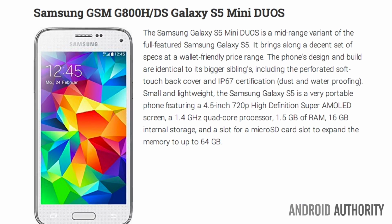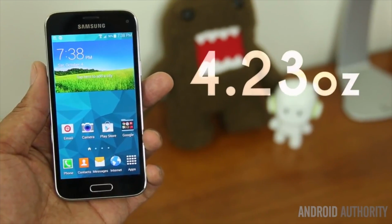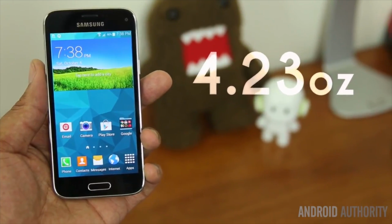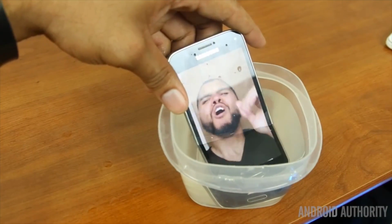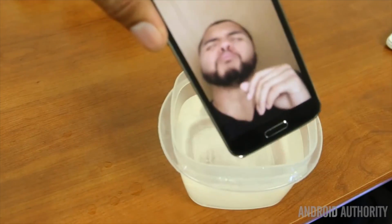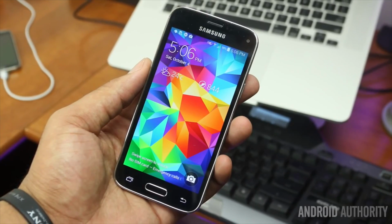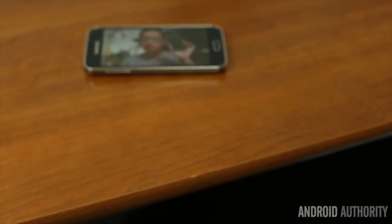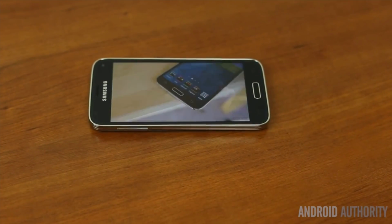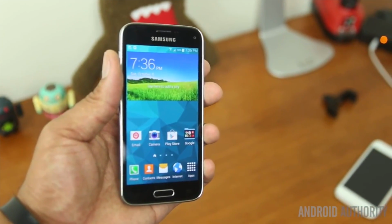Now, Samsung also offers an option for those of you who want something a little bit smaller. The Samsung Galaxy S5 Mini Duos is a mid-range variant of the full-featured Samsung Galaxy S5. It brings a decent set of specs with a wallet-friendly price range. The phone's design and build are identical to its bigger siblings, including the perforated soft-touch back cover and the IP67 certification for dust and waterproofing. Small and lightweight, the Samsung Galaxy S5 Mini is a very portable phone featuring a 4.5-inch 720p high-definition Super AMOLED display, a 1.4 GHz quad-core processor, 1.5 gigabytes of RAM, 16 gigabytes of internal storage, and a micro SD card slot to expand the memory up to 64 gigabytes.